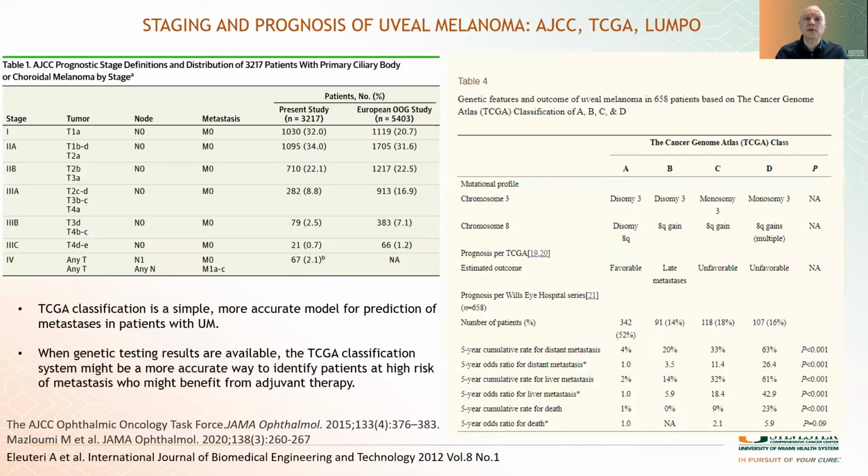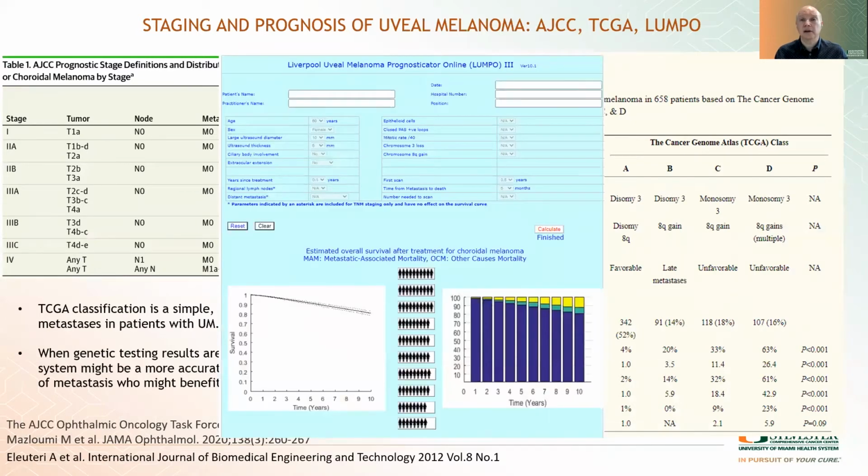So how do we stage? Staging is a method that will look at certain factors of the disease and decide which patients have a higher risk for the disease to progress. So here are just two or three of the common staging systems that have been out there for uveal melanoma. The problem is that some of these are complicated, some of these require molecular data.